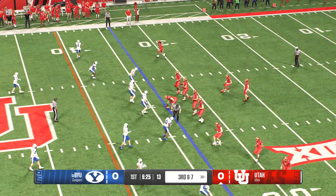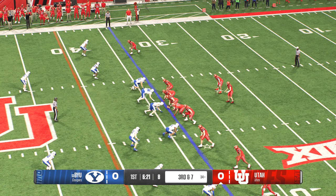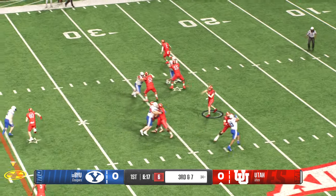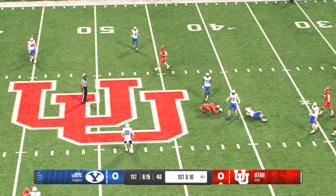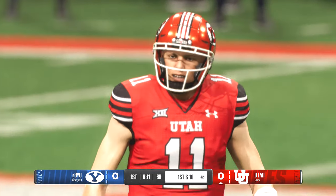So the offense getting set. This is not where you want to be against this defense. Third and long. Dropping back, looking to throw for the first down. Grab down the middle. It's Pittman. He's tackled quickly, but the yardage is good enough for the first down.